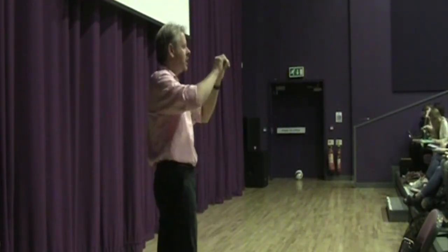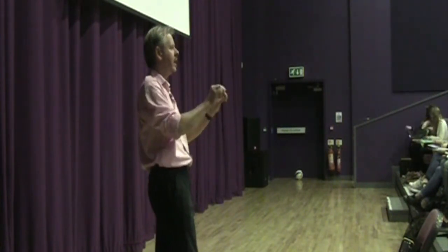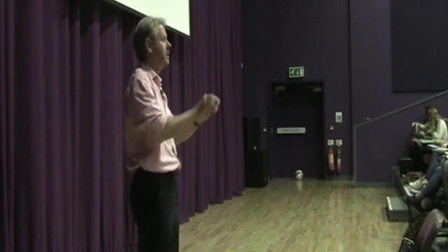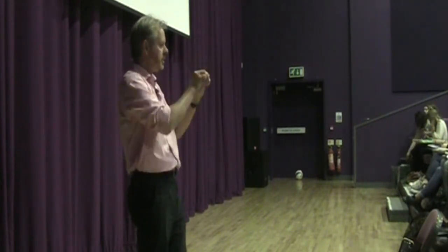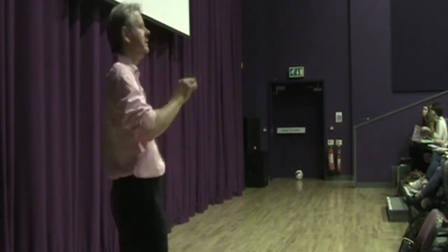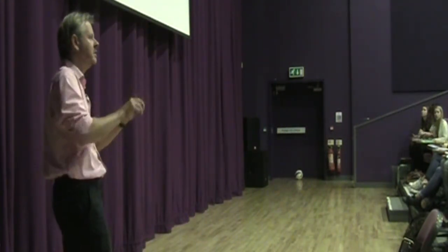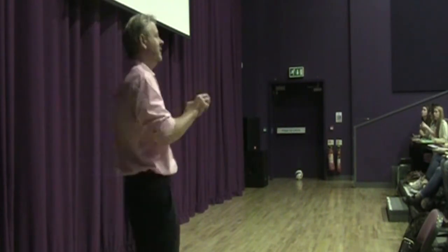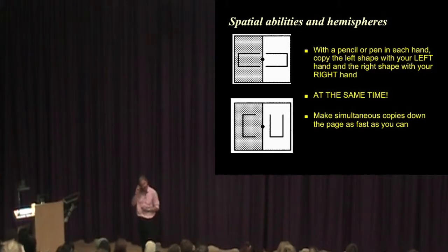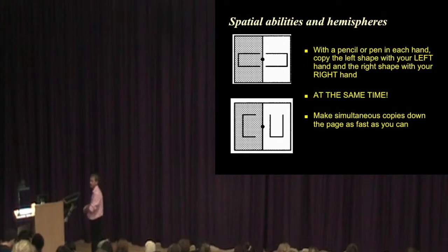What I want you to do is just go down the piece of paper as quickly as you can and draw these using both hands at the same time. Just start at the top of the paper and go down and draw as many as you can, as quickly as you can. This is going to be a long task. Okay? And remember how that felt. Not too hard, was it?